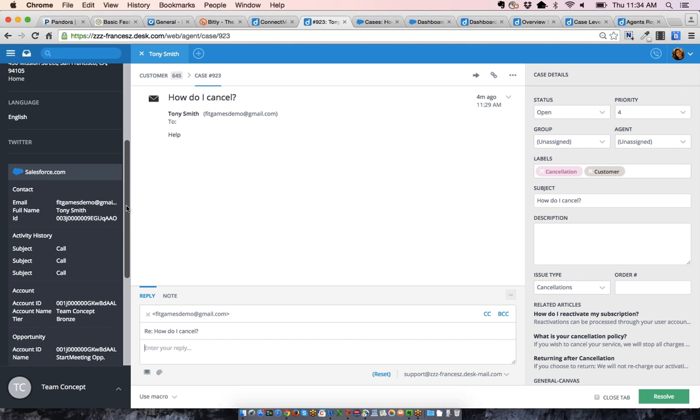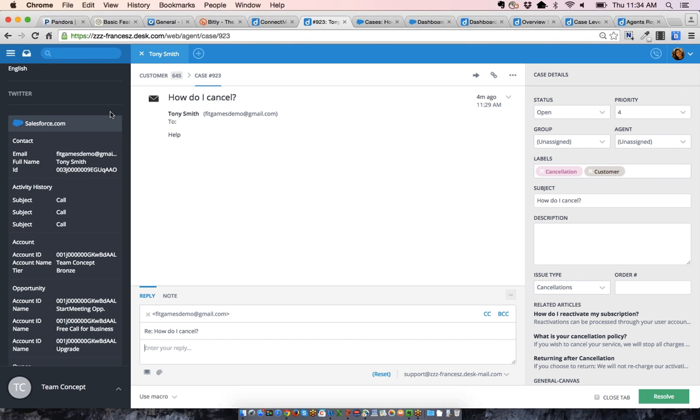Wanted to pause here for a minute and really speak to the sync between Desk.com and Salesforce. Desk provides the only true bi-directional sync between Desk and Salesforce so that any action I take on the case, the company level within Desk will be reflected and synced real time in Salesforce and vice versa. This is extremely important for companies out there who look for a tight handshake between the support and sales organizations.